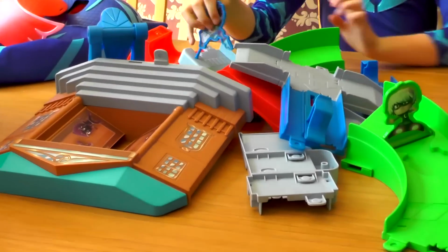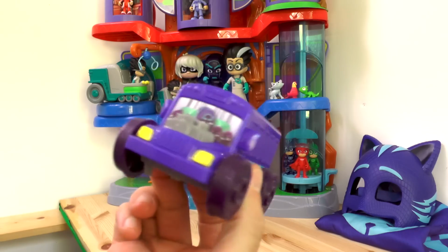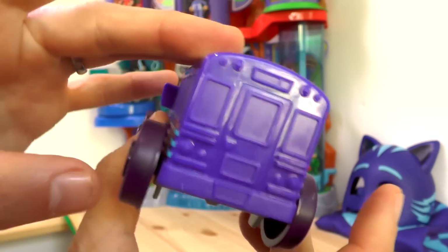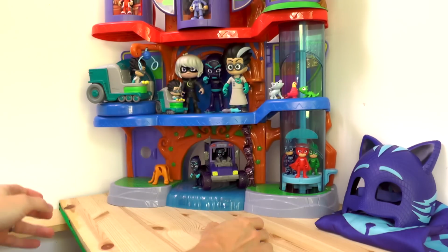So first of all, here's the vehicles that you whiz around the track. It's a Night Ninja bus with really fast wheels, and they've got a groove in them designed to stick on that track. So pop that there for the minute.